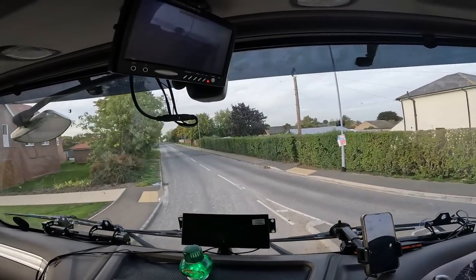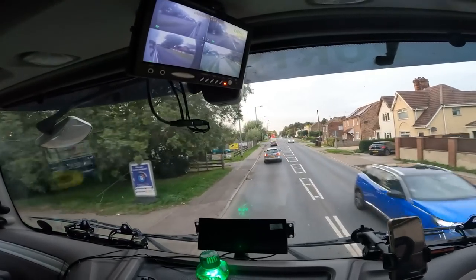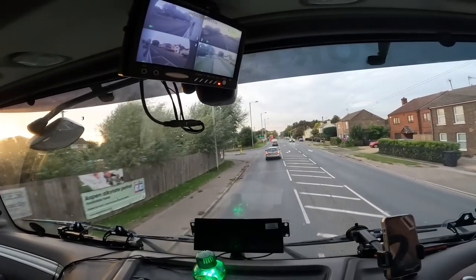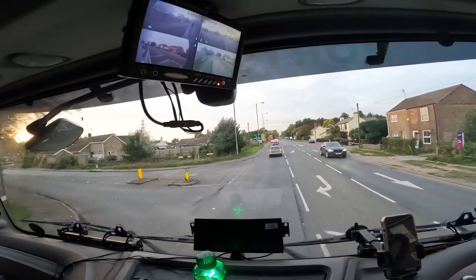Let's get out of here. Right, turn your lights on, your knob. Sorry. It probably looks a bit lighter on the GoPro than it actually is. It's definitely lights-on weather, I would say.